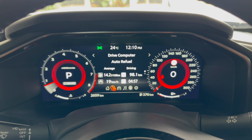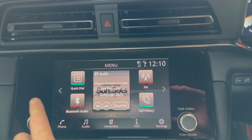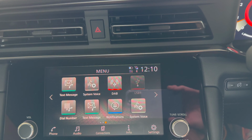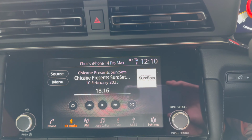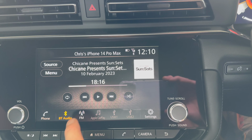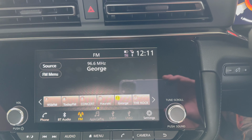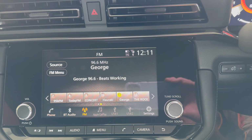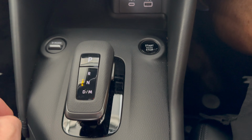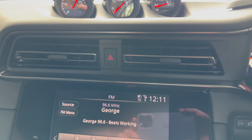There's normal mode, going through audio. In New Zealand spec, we don't get satellite navigation, so we just use Apple CarPlay. I thought this is quite a crisp display. I really like this. It's Nissan's stock infotainment system that they have on their new cars at the moment, and it's pretty responsive. I have found a couple of times I've turned the car on, it hasn't come on properly, and I had to restart it again to reset the computer.